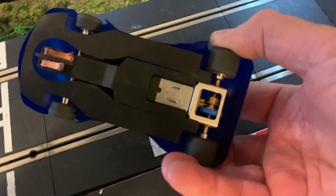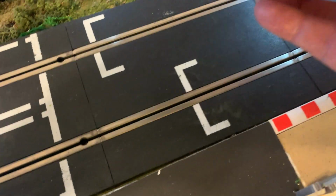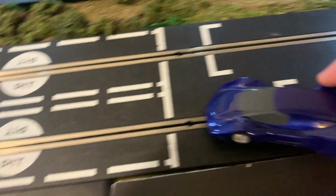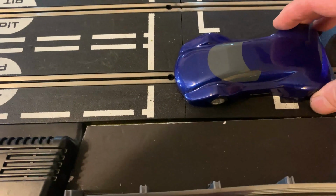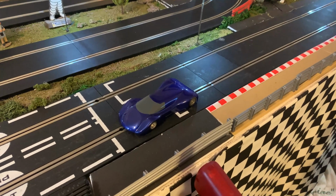You should see it inside. I have shown it in the past, but it's really well made. And it's got that type of drop-away slot. And it's very flexible, and I really love the car a lot.